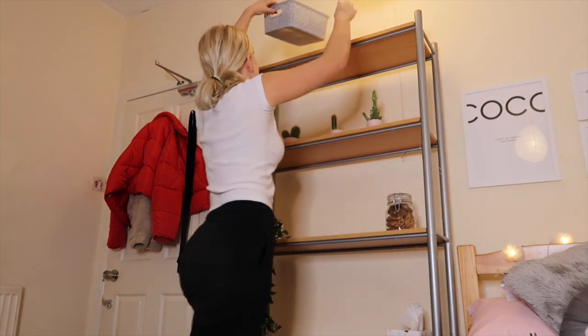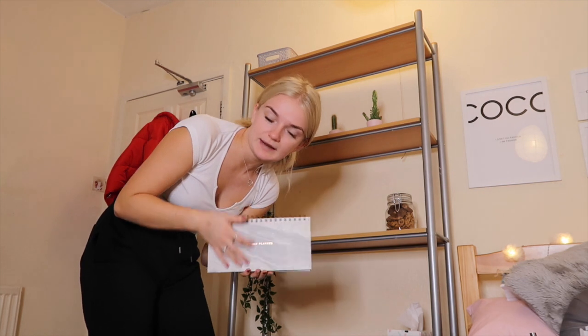I'm going to put some tissues on there as well, like right on my bed I think. And then I have this little box which is just full of vitamins, tablets and things. I'm going to put the top out of the way. I think in the middle one I'm going to put this, which is a weekly planner. So I think it'll be good to put all my lectures on and things.